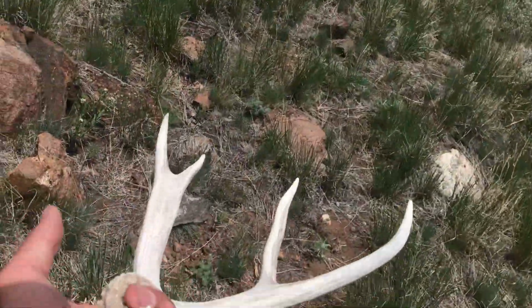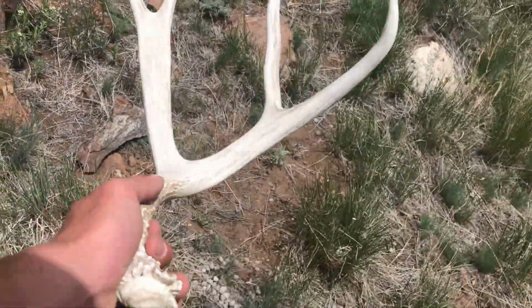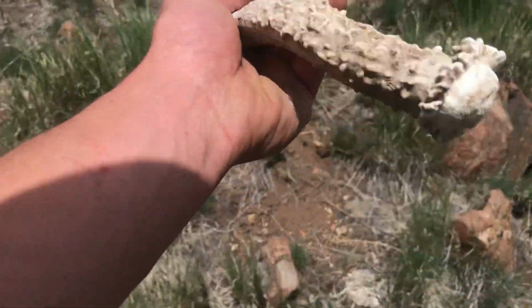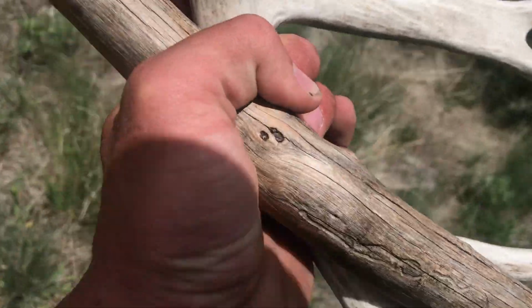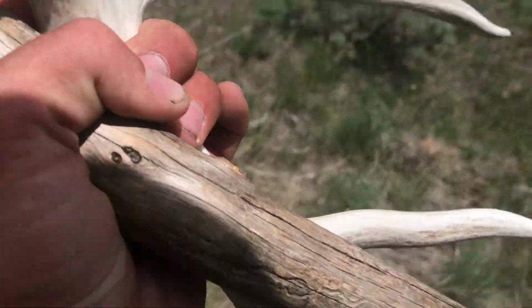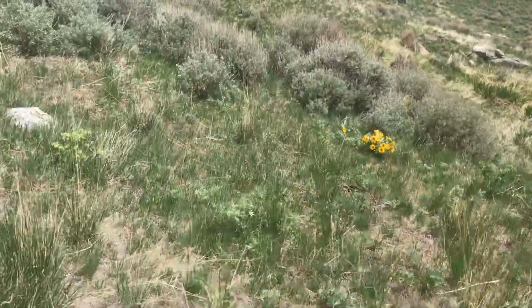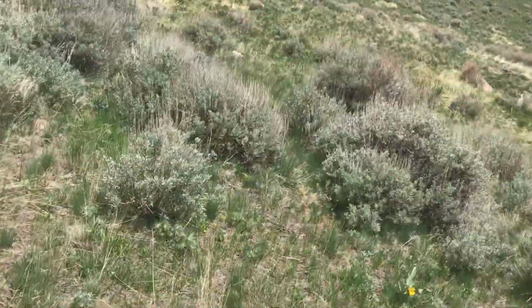Good shed. Cool. They're up and coming. Should be good this year. Let's keep going. Just picked this shed up. Just found another one right here. I think it has to be brown.